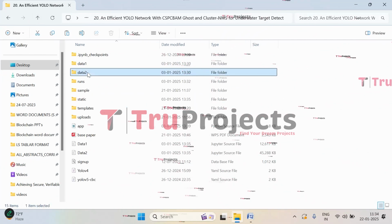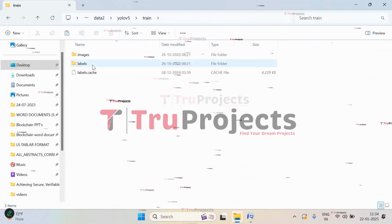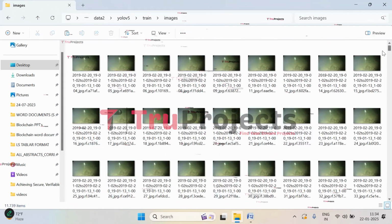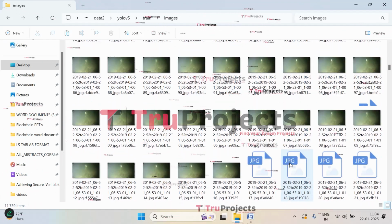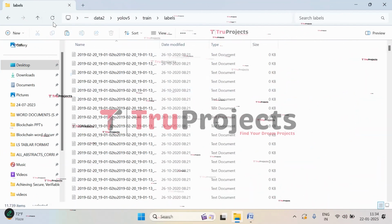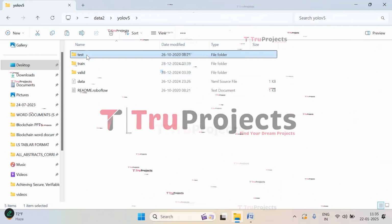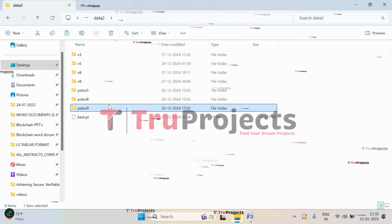Similarly, we have this in dataset 2 also. Let's open dataset 2. So let's open YOLO V5, open train folder. So these are the images of the other data set. So these are the underwater images which are used to train the YOLO V5 model. Let's get back. And here we have the annotation files. And here we have validation and test folder which are used to evaluate the model. And we have same images in YOLO V8 and YOLO V9, but they are annotated differently.